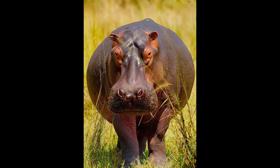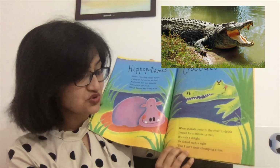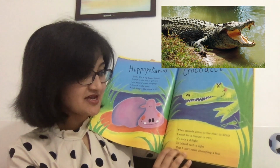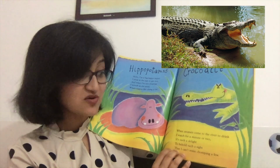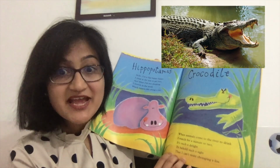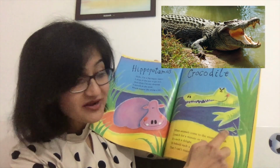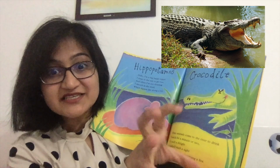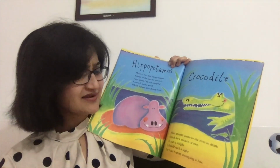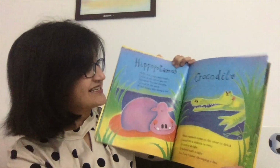And here comes the crocodile. When animals come to the river to drink, I watch for a minute or two. It's such a delight to behold such a sight that I can't resist chomping a few. Do you think he will eat the froggy here? The froggy is running away to save himself. But yes, he does chomp a bit of the animals.